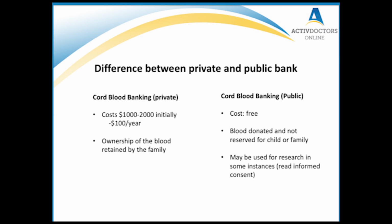So the chance of you actually using those stem cells yourself after spending all of that money is at best very, very low. So I'm going to say this might be a good reason to consider public donation of the stem cells of your baby if you are having a baby. The other issue is, do you want to use your own stem cells? And I want you to follow my logic here for a minute.